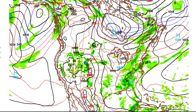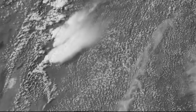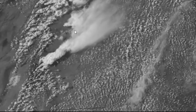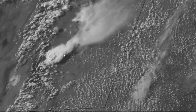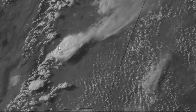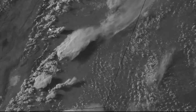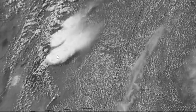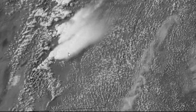Okay, this would be a good time to break and look at the satellite. I've got a couple of good ones here. This is New Mexico. This is showing activity developing around 4 p.m. out around Roswell. This probably got launched off the mountains here, just east of Alamogordo. And there it is. You can see it moving eastward.